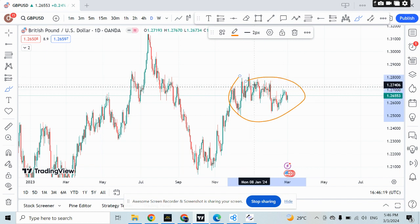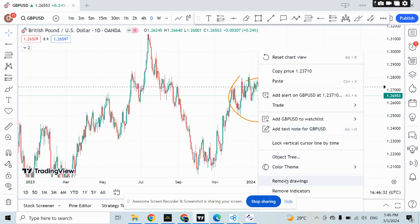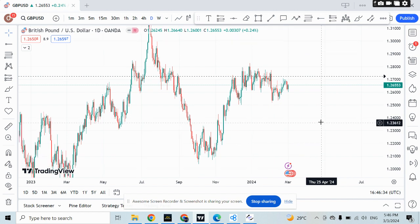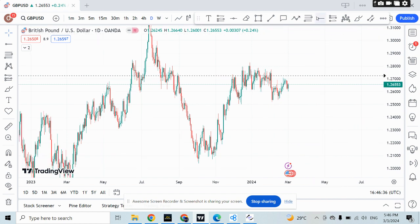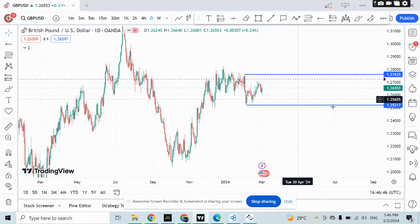And you can see a nice supply zone lined up right up here. So doing anything from here is quite risky. But as day traders, you can always have opportunities which you can take. So from here, I'm just going to mark the recent high and low that was being formed in the market, and we can see that from there.